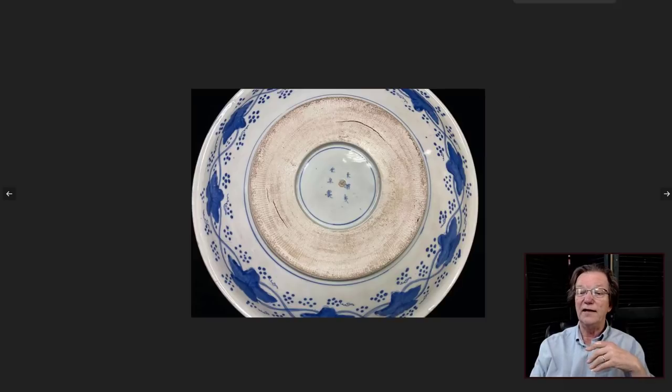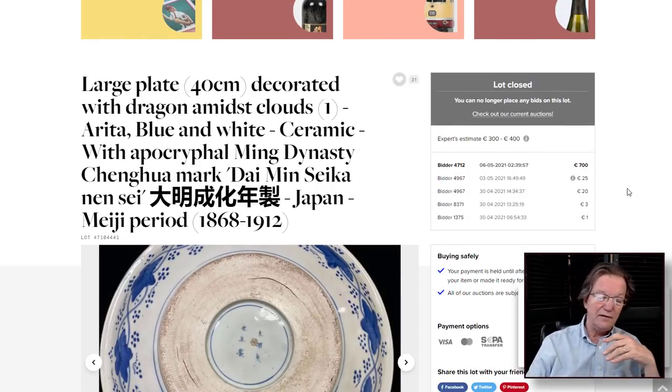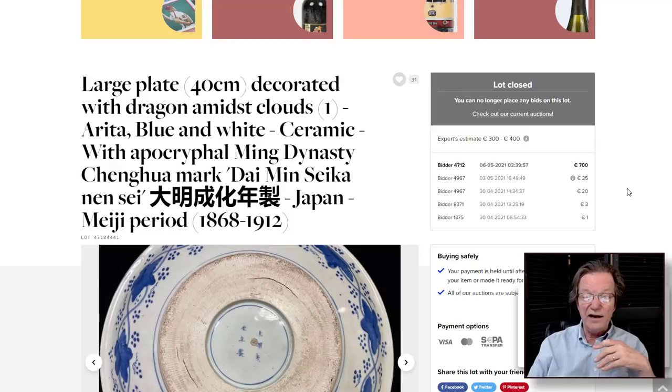Very, very charming. I liked it. I liked that a lot. And in the end, it did pretty well. It ended up selling for 700 euros or around $850. But it's a rare type, very pretty, and quite unusual.